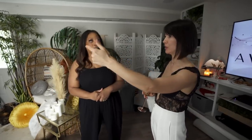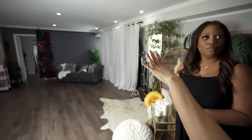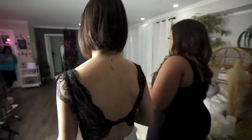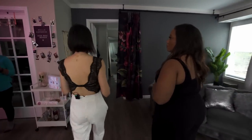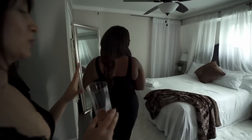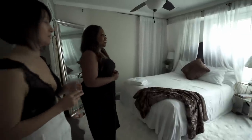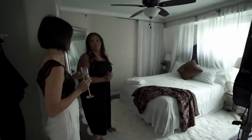So what I think, you have this room over there, right? That you are using for the bed shots, right? Yes. And it's very small. I don't know how you do it here. I think it's really challenging. I mean, you can work with any space, but I can see that it's a little bit challenging to do shoots in this room.